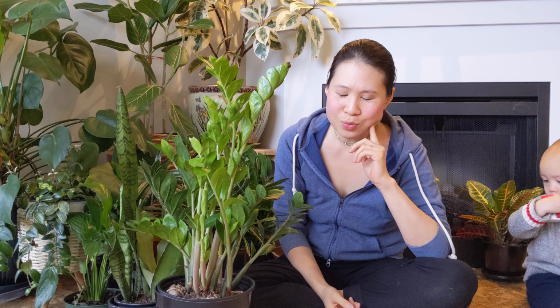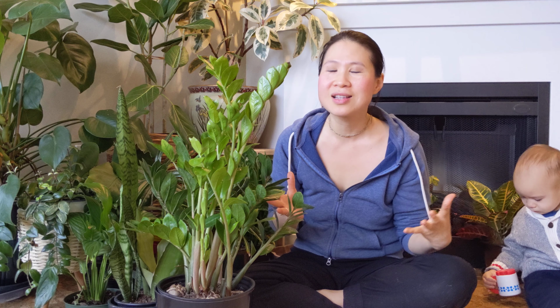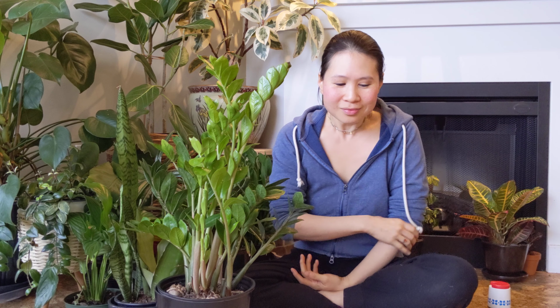I think it was last weekend, one of the plant stores in Vancouver posted that they have a 10-inch pot full of Raven ZZs, and they didn't tell us how much it was. I was so interested. My friend went to the store, and it turned out to be about $280 before tax. That is just too much for us to spend on a plant, but it's such a dream plant for me and my friend.